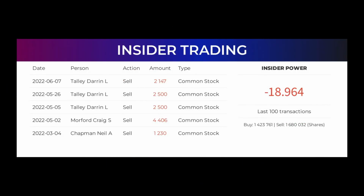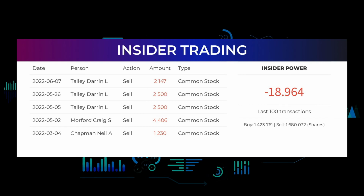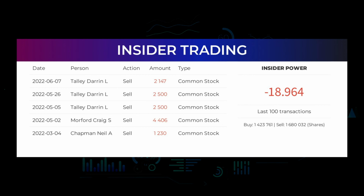The average ratings combined from several analyst sources for Exxon Mobil is strong buy. Here are some of the latest insider trades. On June 7, 2022, Tally Darren L. made an inside sell of 2,147 of common stock. On May 26, 2022, Tally Darren L. made an inside sell of 2,500 of common stock. On May 5, 2022, Tally Darren L. made an inside sell of 2,500 of common stock.